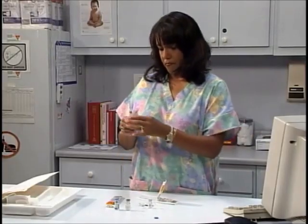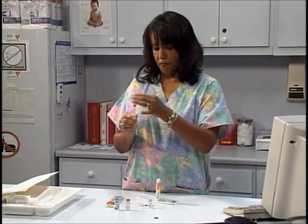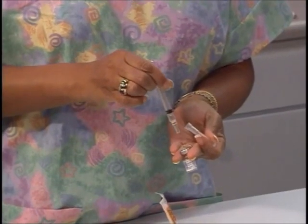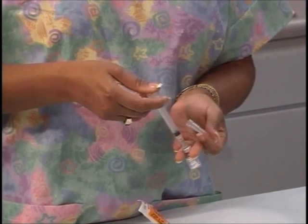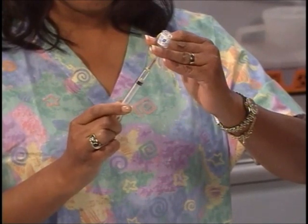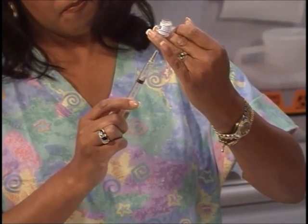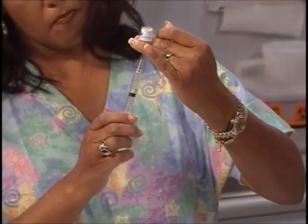For a half cc dose, pull the barrel of the syringe back to the half cc mark. Uncap the needle. Tilt the vial down. Insert the needle into the center of the vial's rubber stopper, and then inject a half cc of air to equalize pressure. Now, invert the vial and withdraw a half cc dose. If there are any air bubbles in the syringe, tap it gently so the large bubbles move to the tip of the syringe and accurate measurement is ensured.